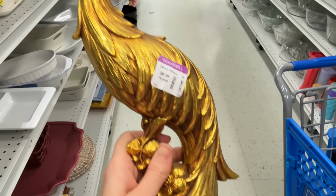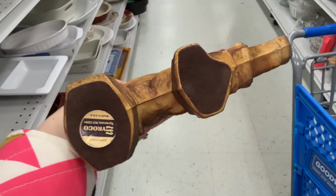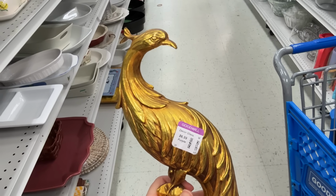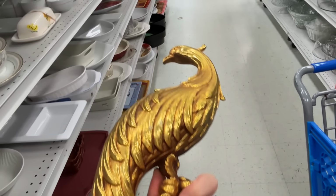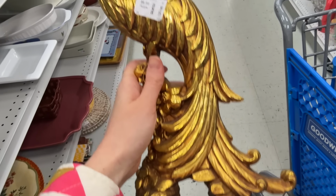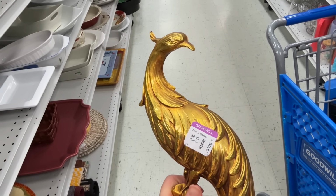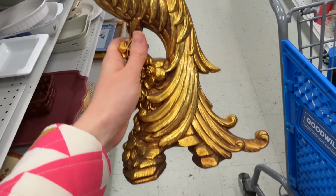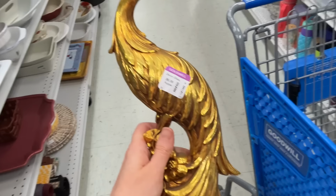I kind of like this. I mean, I see them all the time, but usually they're broken because I think they're resin. $6.99. This one is actually intact and has a little bit more of an aged type of shiny gold finish. I don't know. I can't decide if I think it's hideous or I actually like it. So I'll put it in the cart just to see.